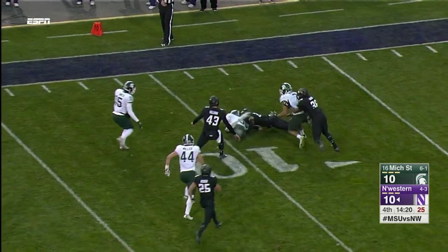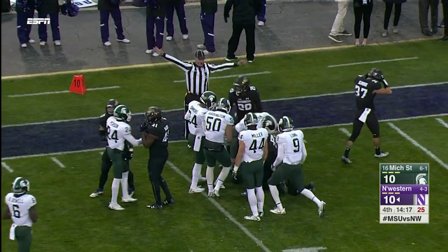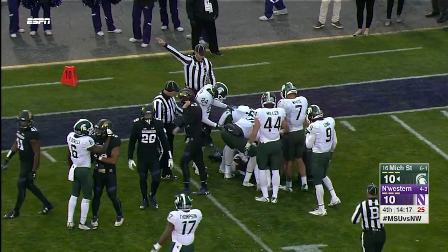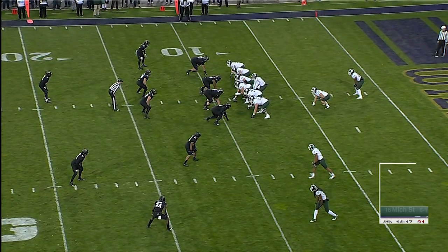White can't handle the punt. Loose ball near the 10. Who's got it? Michigan State able to recover. Cody White here in the fourth quarter.